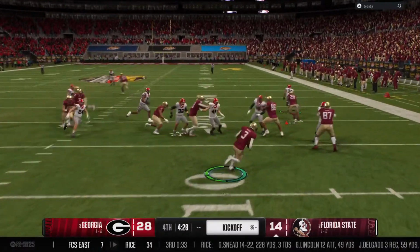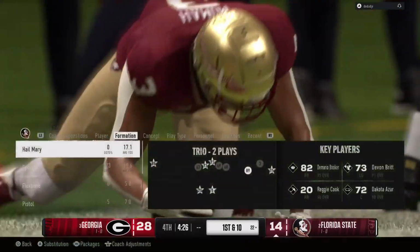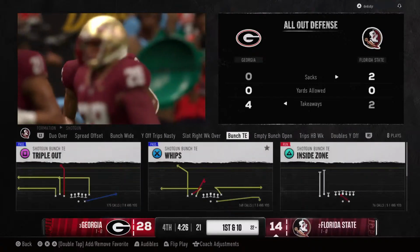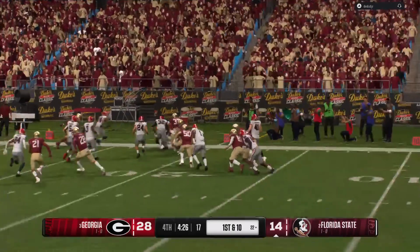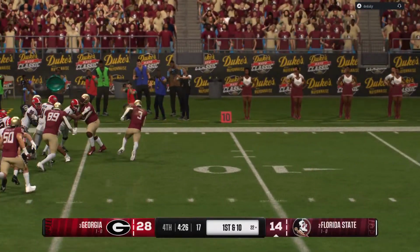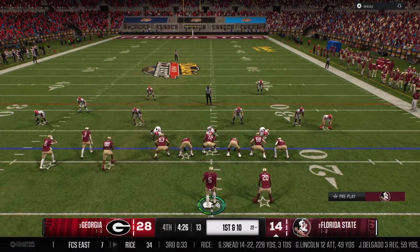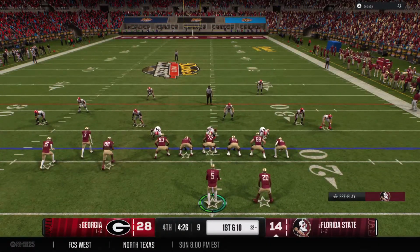Return starts from inside the 5. He steps out at the 22, and that's where the drive will begin. And here comes the Florida State offense on the field. This drive is important. Last one ended in an interception. Let's see if they can get it going here.